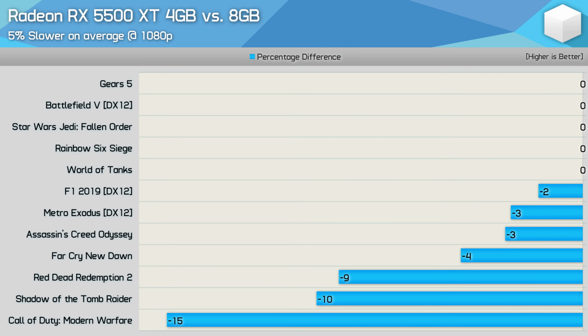Wrapping things up, we have a few RX 5500 XT 4GB versus 8GB graphs that show the margins on a per game basis. Here you can see that the 4GB model really struggled in Call of Duty Modern Warfare, Shadow of the Tomb Raider and Red Dead Redemption 2, while we saw small performance drop-offs in Far Cry New Dawn, Assassin's Creed Odyssey and Metro Exodus, though admittedly they were so small in those titles that it's really not worth talking about.